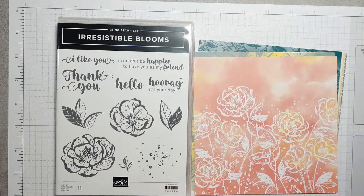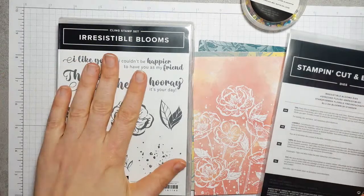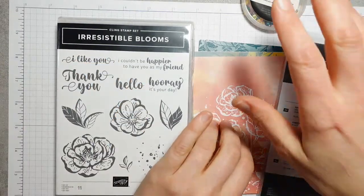I've got this lovely new, I don't know if it's a bundle or a suite. It's stamps, dies, papers, and gems.